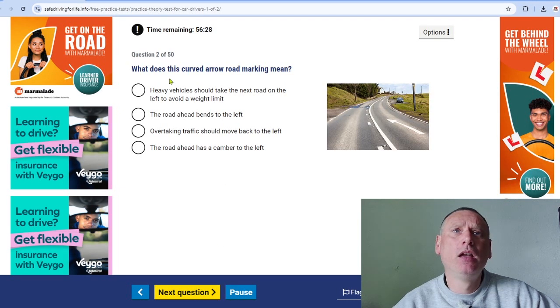Next question. What does the curved arrow road marking mean? Okay, so it's talking about this curved arrow road marking. Heavy vehicles should take the next road on the left to avoid the weight limit. The road ahead bends to the left. Overtaking traffic should move back to the left, or the road ahead has a camber to the left. I would say it's overtaking traffic should move back to the left.